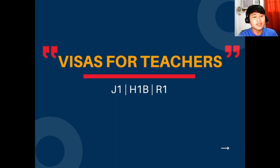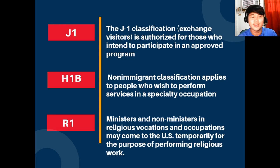Okay, so this is good news for teachers. J1: a J1 classification exchange visitor is authorized for those who intend to participate in an approved program. So it's an exchange visitor program. You visit there, working at the same time, learning from their culture, and the United States will learn from you. Basically, it's not a working visa, it's a visitor visa, but at the same time you are earning money.